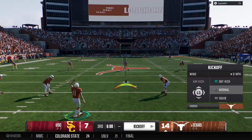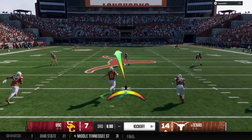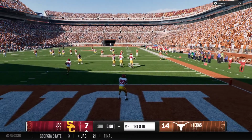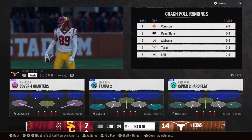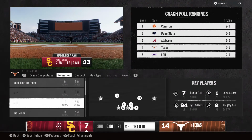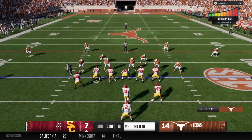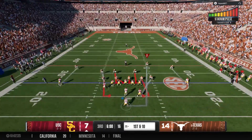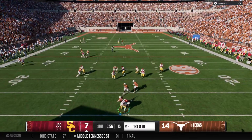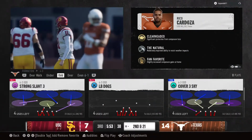The Longhorns will kick it away to start the second half. No return coming. He'll call for the fair catch. And USC has the ball back and is sending the offense onto the field. They start this third quarter in a one-possession game and are hoping to get an early drive going. And they get him down at the 14-yard line.